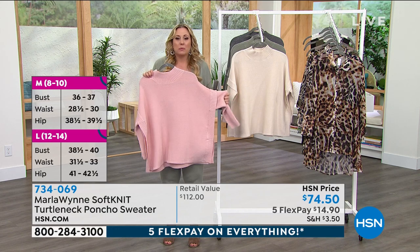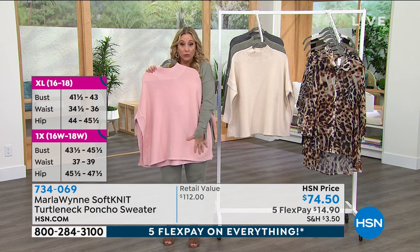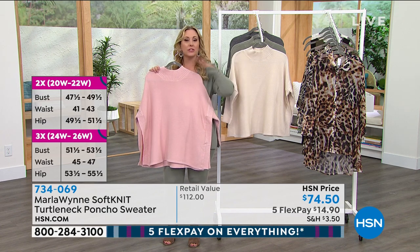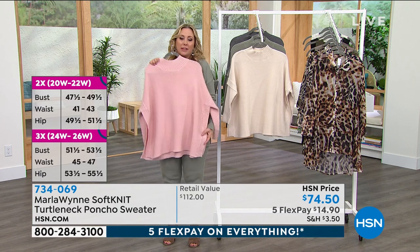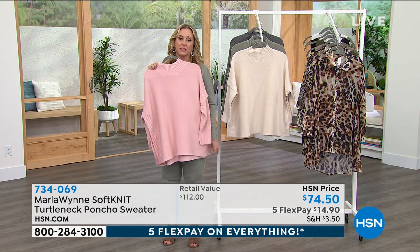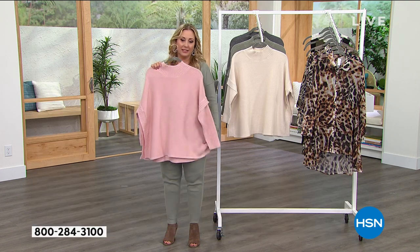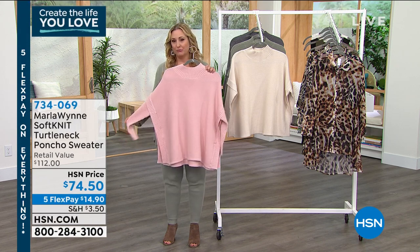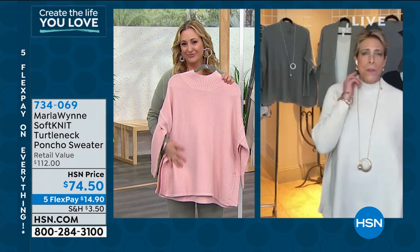$14.90. That's what you're paying. And plus, when you get it home, you'll get that $14.90 back if you return it. If you don't love it, you still have 30 days. But this is so pretty. I love this shell pink. I just think it's so beautiful and very sophisticated too. And you're able to mix and match it with so many things.